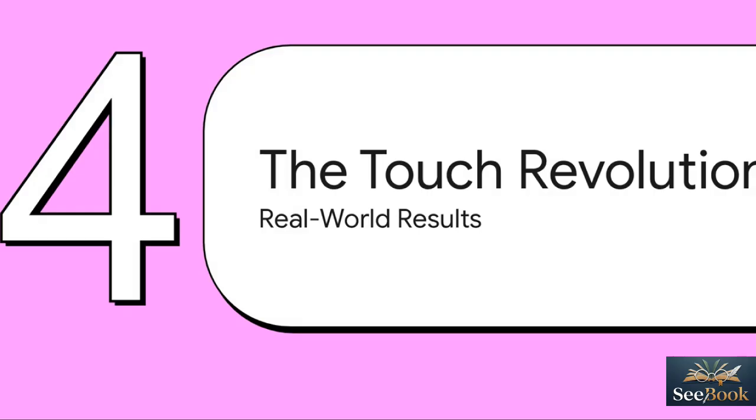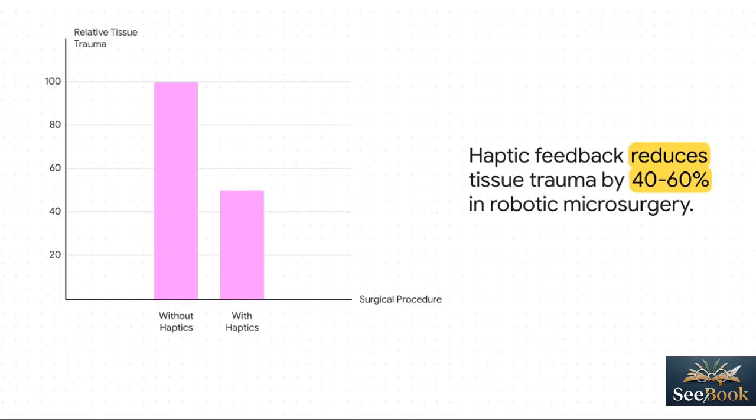Now, this all sounds great in a lab, but what does it actually mean for the real world? Well, this is where things get really, really exciting. Let's look at the incredible results this technology is already delivering today. Let's go back to that operating room for a second. Get this. Studies of surgeons using these haptic-enabled robotic systems show a staggering 40 to 60% reduction in tissue trauma.